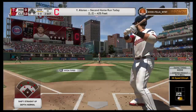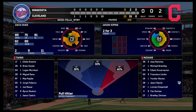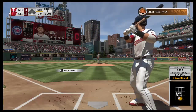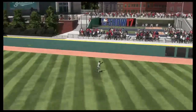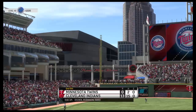And is the second baseman, Jason Kipnis. 2 hits in 3 at-bats for him in this one. Ryan Presley. Your attention, please. Now pitching for Minnesota, number 57. Line towards center field. And he will get there to make the running play, and that will end the inning.